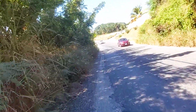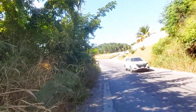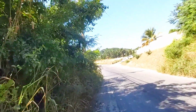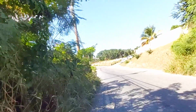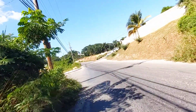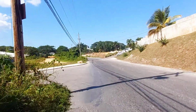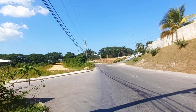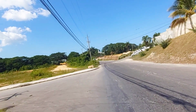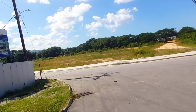So I realized they're also doing some construction over on the Westgate Hills side. I'm going to show you that as well. I have no idea what they're building over there. You can see it. Hope my hand doesn't shake too much. Just won't reach the side here. So alright, here's the sign.